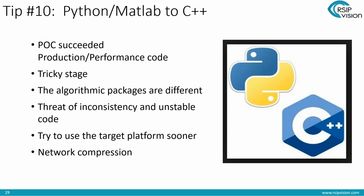You try to use the target platform sooner. Even if at early stages you're not doing everything in C++ and you want freedom for research and for prototyping, it can make sense in many cases to cut off some piece of the project and do that in C++ at an early stage so that you understand the integration challenges in advance. And of course, there's the issue of network compression, which goes along many times with moving to lower level programming languages and also changing the architecture of the networks themselves.